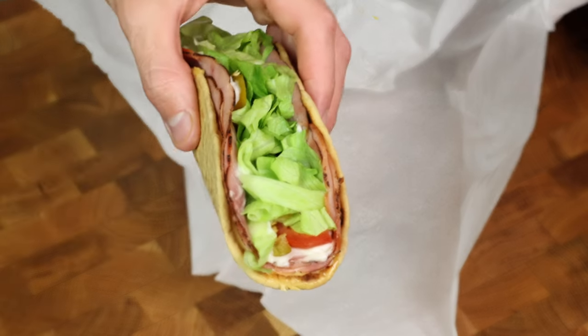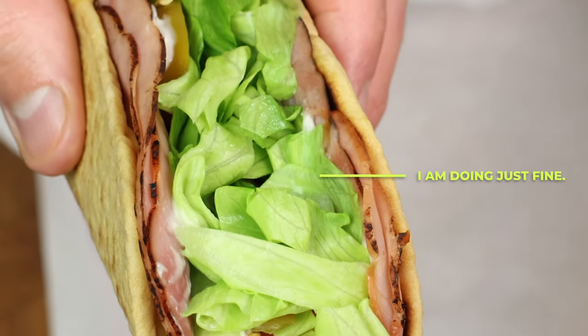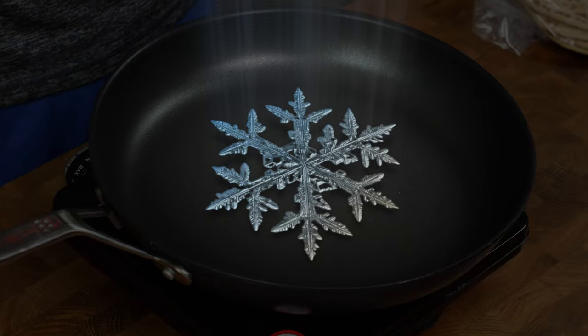This is what we're looking like. Absolutely gorgeous. Lettuce is still doing just fine. Tomatoes are doing just fine. We made this in 8 minutes and the pan wasn't even ready to start cooking yet. It was still cold. Cheers.